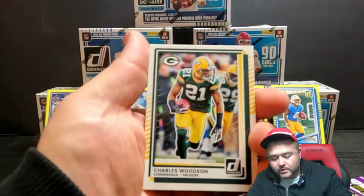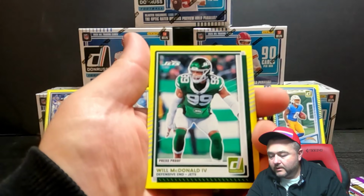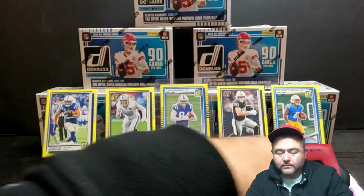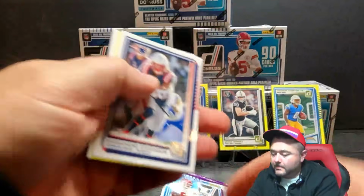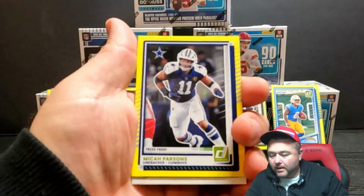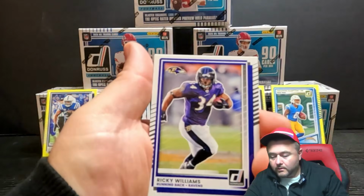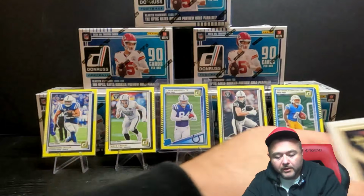Tyrone Tracy Jr., Charles Woodson. There's a Will McDonald the fourth. Derek Harmon, the big fella. Luke Musgrave. All right, we got Rhamondre Stevenson. Micah Parsons. See, that was in his Packers uniform, kind of a color match. Definitely not for the Cowboys, though. Ricky Williams. Kendre Miller.